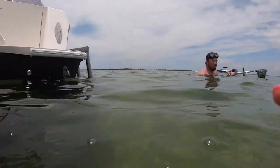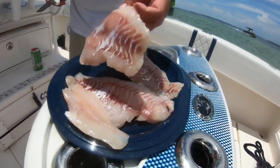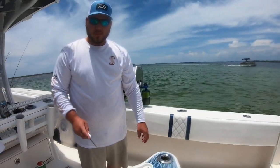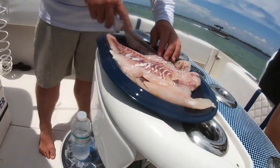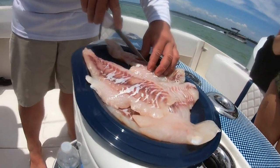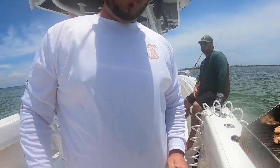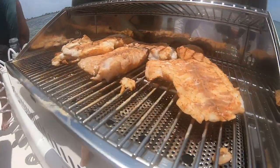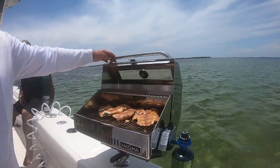All right, hold on. I got some red snapper from yesterday. And I think we're gonna grill out several on the boat. Look at these pin bones. Yesterday when we were cleaning them, we didn't cut those pin bones. All right. Look at that, y'all. So good.